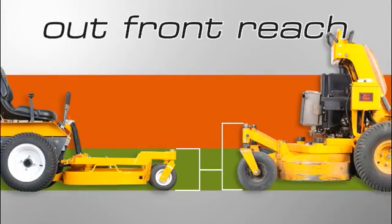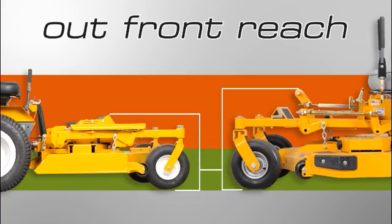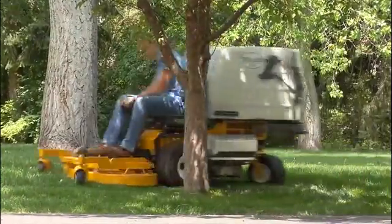By design, Walker decks have an out-front reach advantage of 15 to 35% over the competition. This means less trimming and more productivity. The out-front design, along with the low seat position, helps operators see exactly what is being mowed.